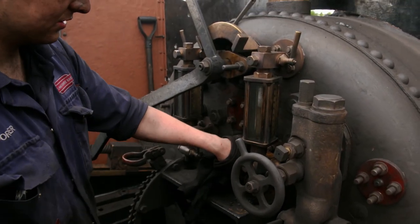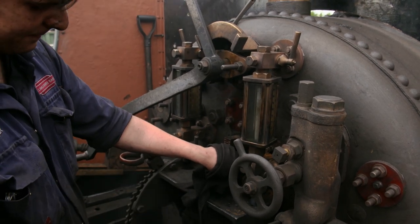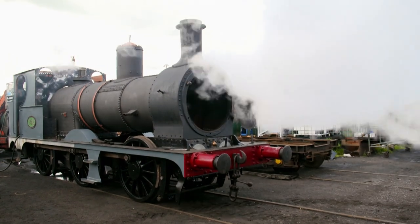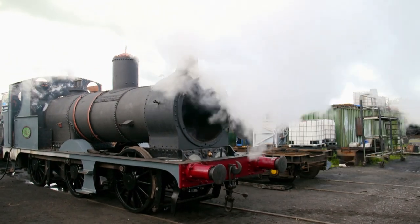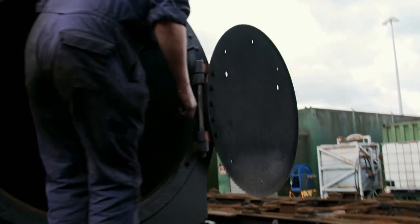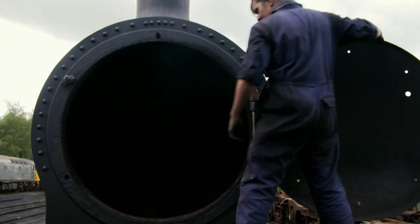We shut the water, and that should be now pure steam. Loco 752 hasn't generated steam in 34 years, and Callum has rigged up a whistle valve as part of its steam test. Basically no leakage whatsoever, so perfect.